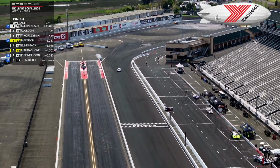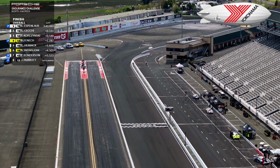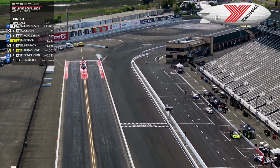Certainly is a little bit easier with the chicane in front of it, but no less scary as they come across the line. And I don't see an improvement from Tartaglione. Checky does not either. What about Herback as he comes across next? No, everybody is going to stay as they are.